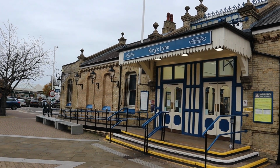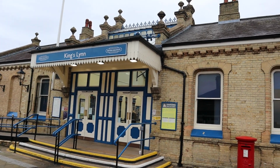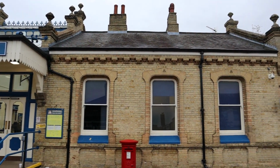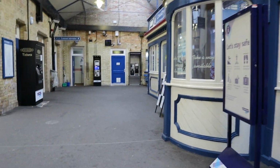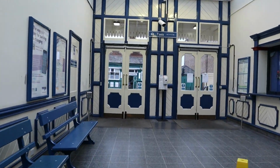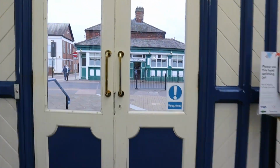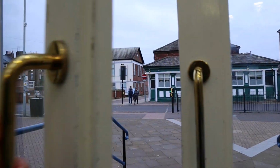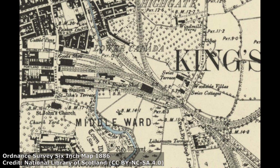Our final stop of the day, King's Lynn, opened in 1846. Originally, it was just known as Lynn. The original timber station building at King's Lynn was replaced in 1871-72, and it was then later extended in 1910. In 1911, Lynn changed to King's Lynn. It opened as a junction station, as there was also a line to Narborough opening on the day that the Lynn and Ely Railway opened the line as far as Downham Market.